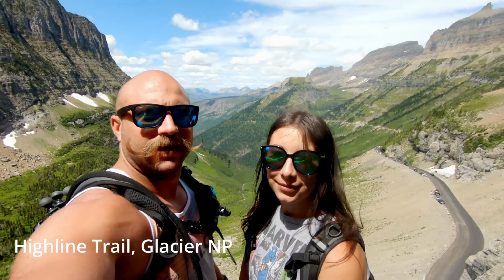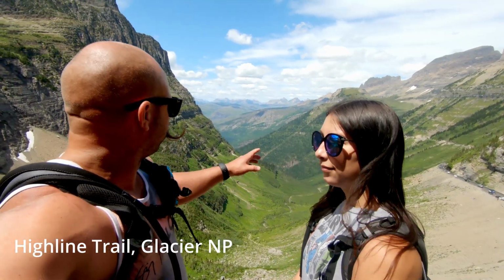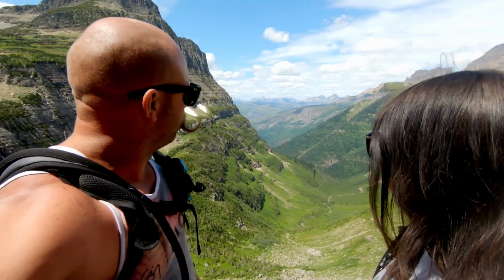We're here on the Highline Trail in Glacier National Park, and it's right on the Continental Divide. You can see where the two continents meet right here. It's really cool. You're walking on like a cliff. Yeah, the trail's really cool.